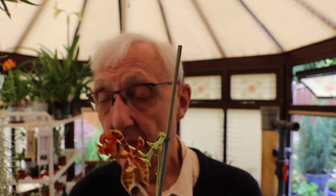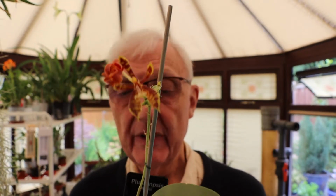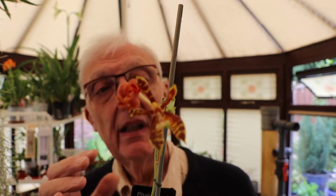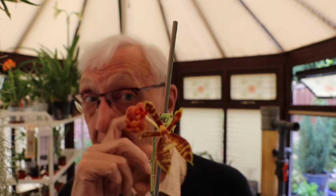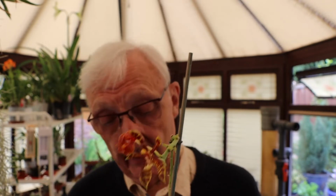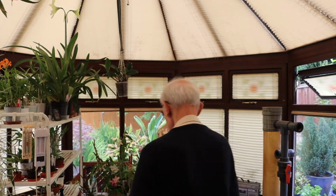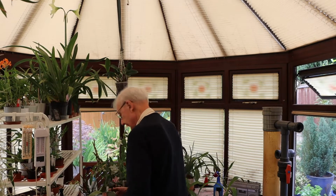It just sits, this one, on a northwest facing windowsill. Gets a little bit of afternoon sun, but not a lot. It's basically our kitchen windowsill, and it's quite happy in there. We've got a new leaf, we've got new roots, so again it's doing all right, but we shan't see that again for a little while.